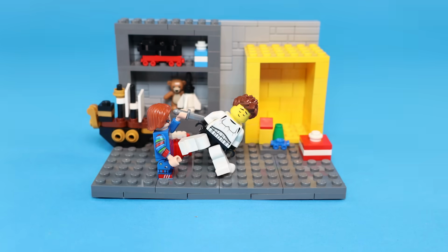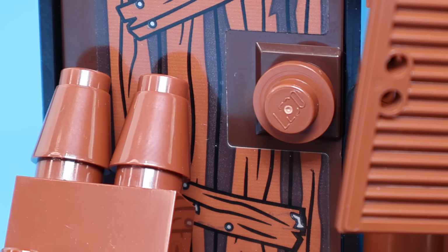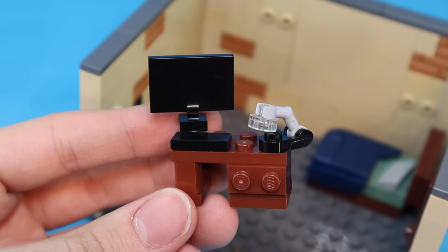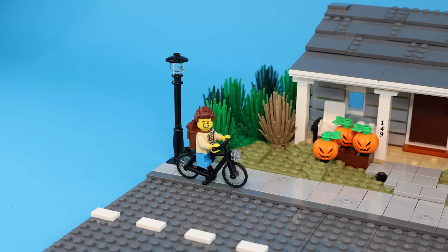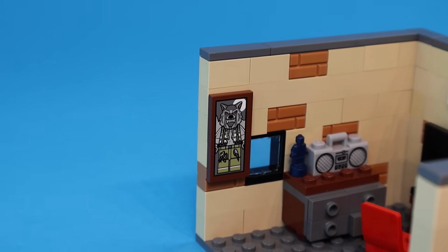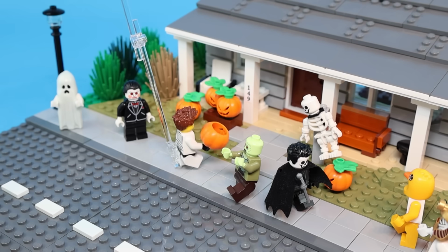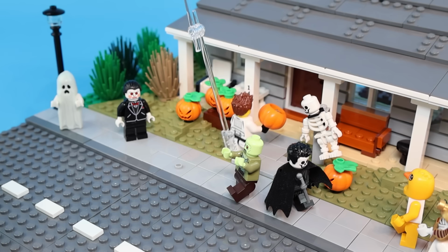In this video, I'm telling the story of a Lego minifigure trick-or-treating and ending up in scary movies. The story begins in the bedroom I built for a teenage boy named Jason. He loves cycling and is a big fan of the 80s movies and also loves Halloween. This time around, Jason wants to dress up as a stormtrooper from Star Wars. Jason is ready to trick-or-treat, so that's what we're building next.